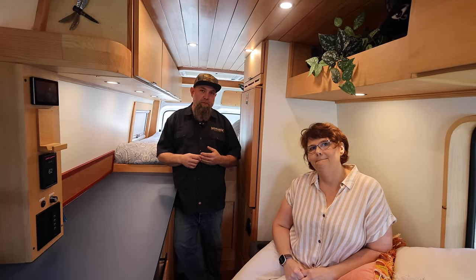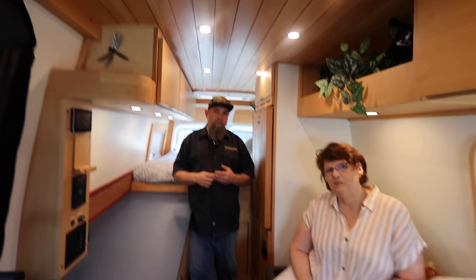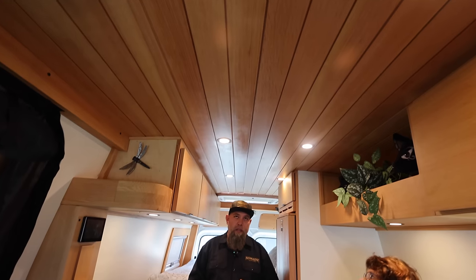And does your team mill its own ceiling, the shiplap? We actually have this milled for us, out of poplar and CVG. But if we have to do something ourselves, then we'll do maple or something. We'll mill our own stuff.